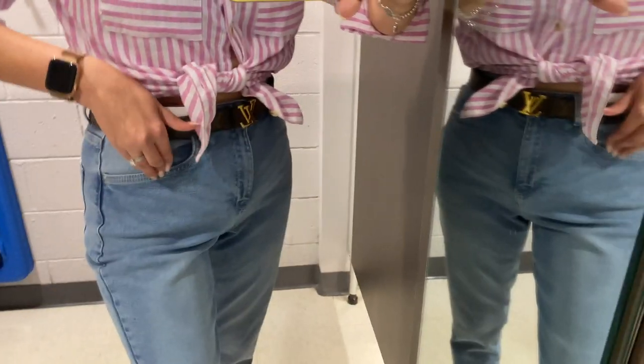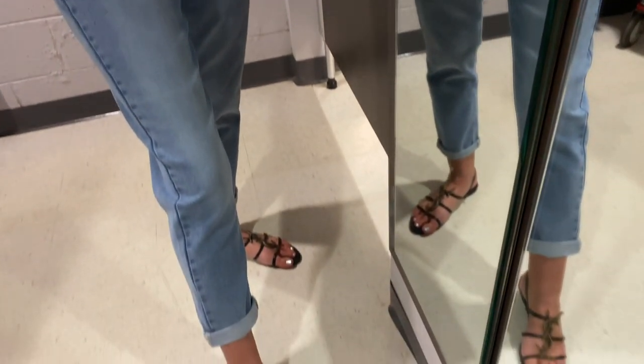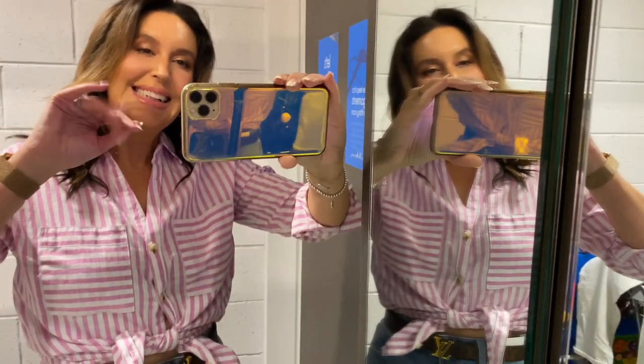This shirt would also look great tucked in, or you could even just tuck in the front, do a little half tuck. That would look great as well. And you could dress it up with some heels, or you could just go casual with some white sneakers as well. I think that would look great. But very happy with this one.